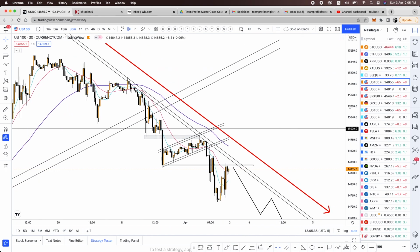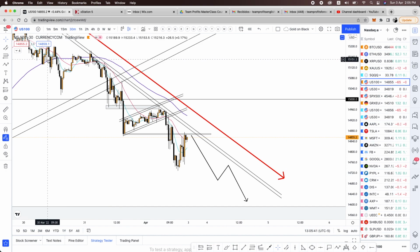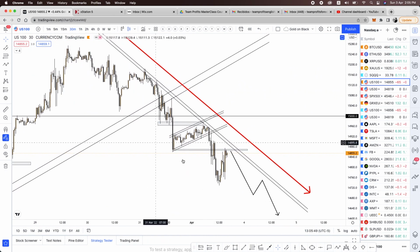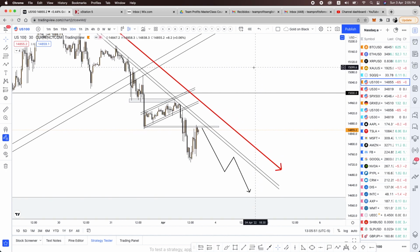So what to expect right now? What do you see there? Let me hide those indicators because sometimes the lines are getting into my view. But we already know that we are on a downtrend, right? Small downtrend right here on a 30-minute. And what to expect? Look at what price action is doing. You got the push, you got a pullback, you got another push, you got another pullback. So what we are expecting is another push now, okay?